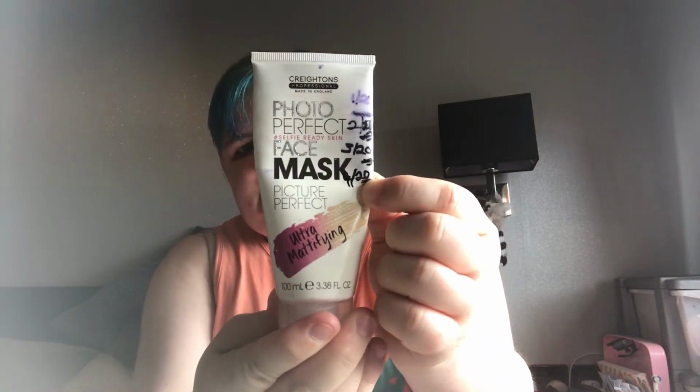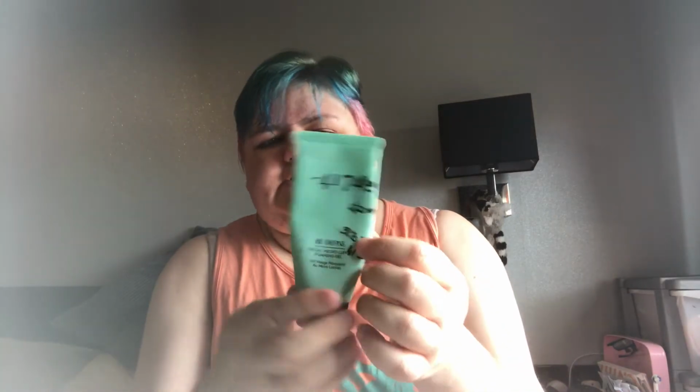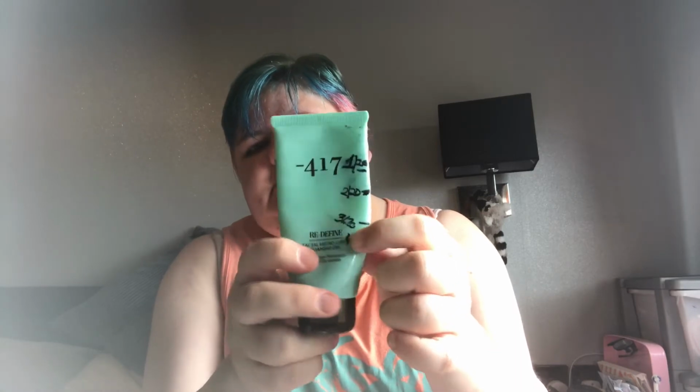Today I'm going to be showing you the progress I've done on my Skin Is In Project Pan. First item I have here is the Creatine Photo Perfect Face Mask. See it down to here. I did use it a couple of times this month, and as you can see, it's regular progress down to there. The next one is the Facial Micro Loofah Foaming Gel. I keep forgetting I've got this scrub, and it's down to here this time, so getting there slowly.